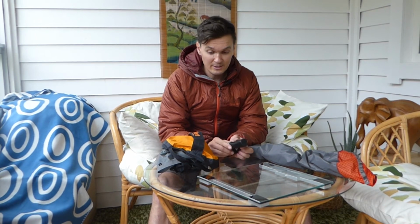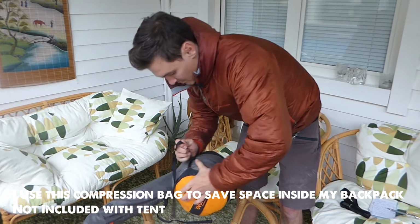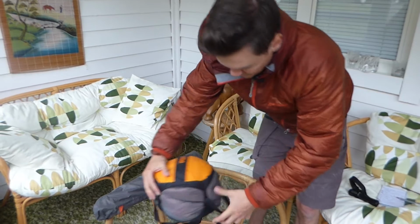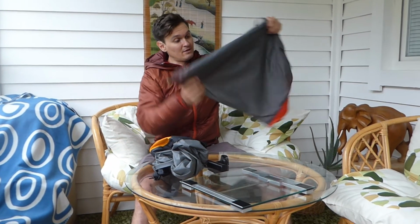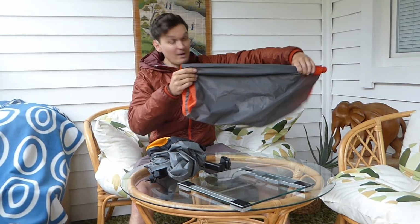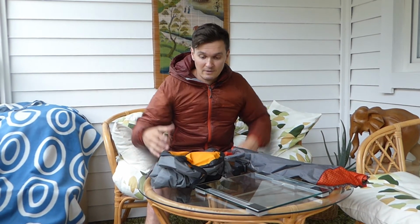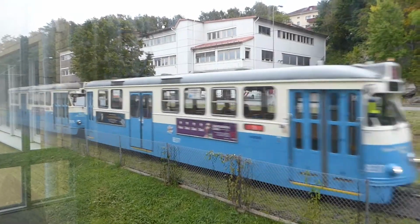But anyway, the greatest function of the Sea to Summit compression bag with the eVent is that you can compress it to a small ball, which you can have inside your backpack. This one is probably better to have outside your backpack, like if you put up the tent and then you roll it up and have it hanging outside your backpack. So that's why I prefer the Sea to Summit one, because of the compression size. It just keeps the tent in a nice small ball that you can have inside the backpack.